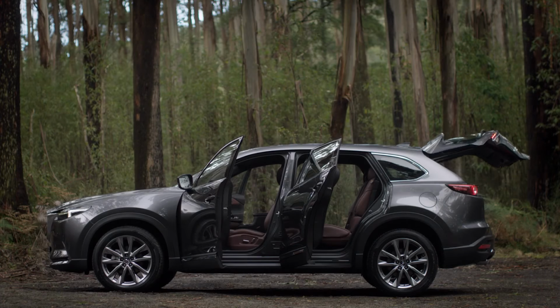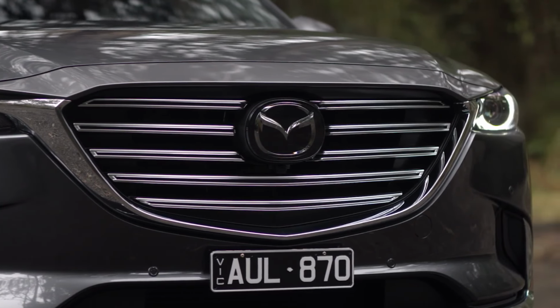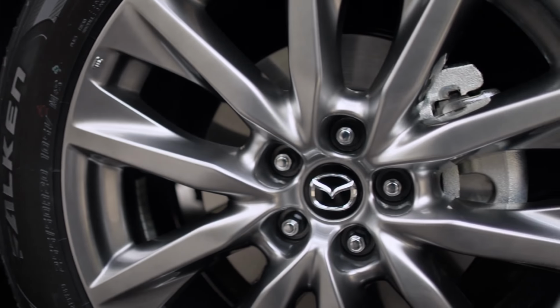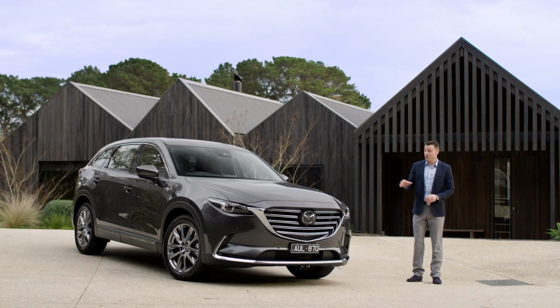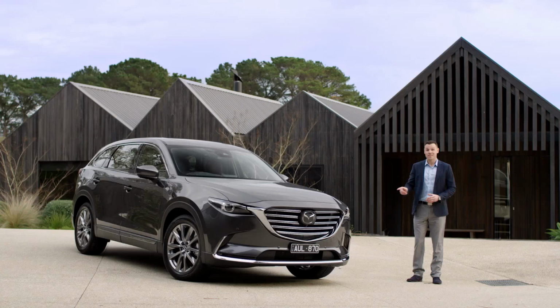7-seat SUV was designed with Mazda's very own Kodo Soul of Motion design language. And it's full of innovative features, the perfect blend of stunning sophistication and family versatility. With impressive performance from real-world efficiencies and an interior that spoils every passenger. Let's take a closer look.